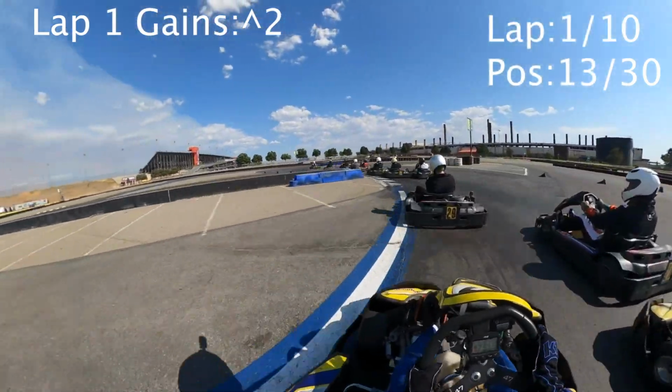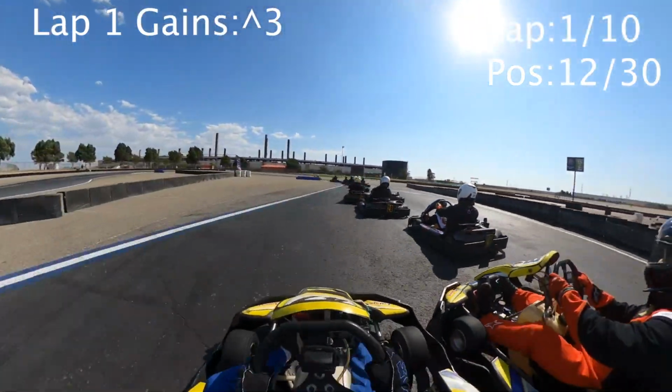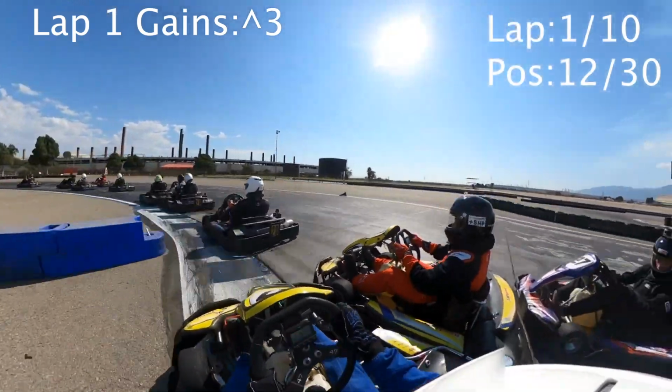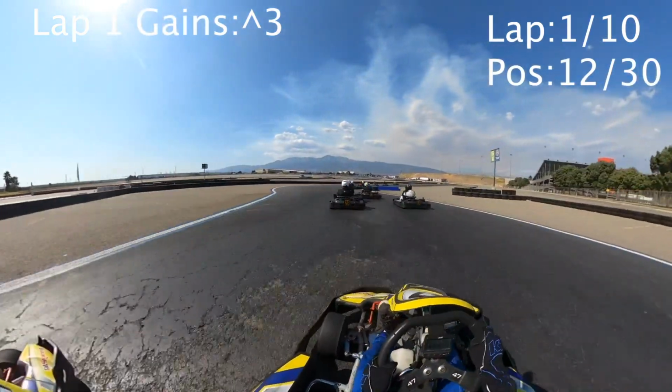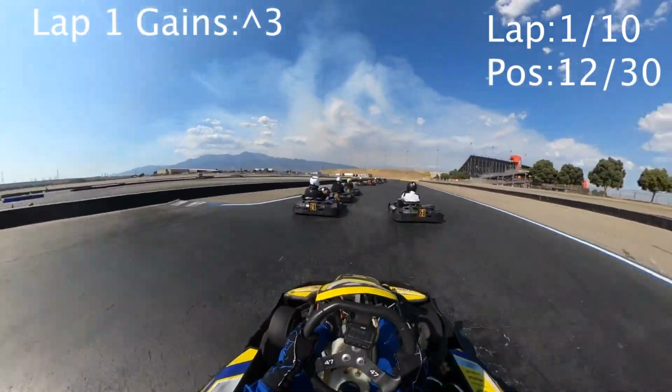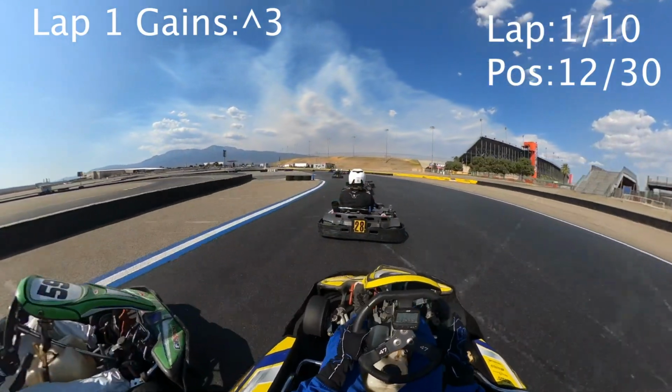We're going to pick up three positions right on that start-finish straight, and this last guy is going to try to bully his way back through a little bit, not giving me a ton of room, but fair space. You'll notice I put the camera further back on my helmet, so you should be able to see the people behind me a little bit better. But now we got a great run. They're fighting up ahead, so we're just going to drive right around everybody.